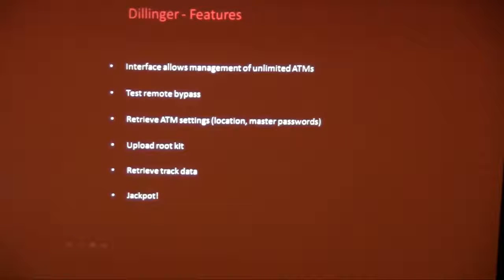Now, the heart of the tool, of course, is the authentication bypass. That's a stepping stone to doing anything useful. So one feature in Dillinger is to be able to test the bypass in a way that actually doesn't modify anything on the ATM at all. It just confirms that this ATM is vulnerable to that vulnerability.